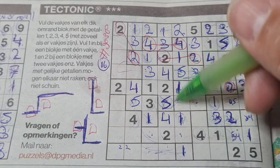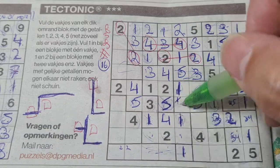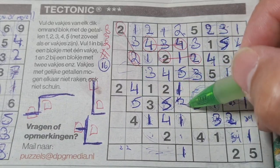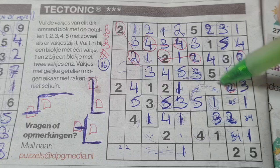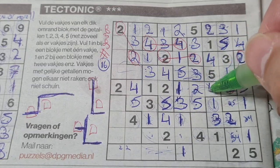So 1 box left for the 5 in this area. Supposed to be here. These 2 boxes can be 3, so 1 box left for the 3 in this area. Supposed to be here. 2 numbers left in this area for numbers 2 and the 4. We have a 2 there. No 2 there. 2 should be here, and the 4 goes there.